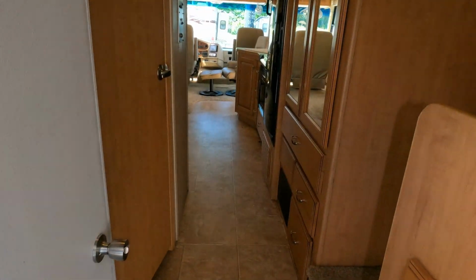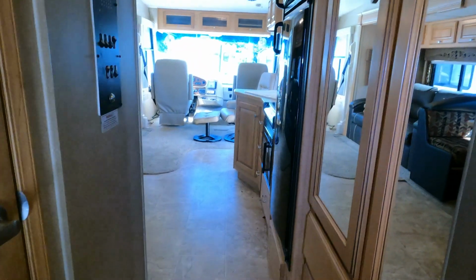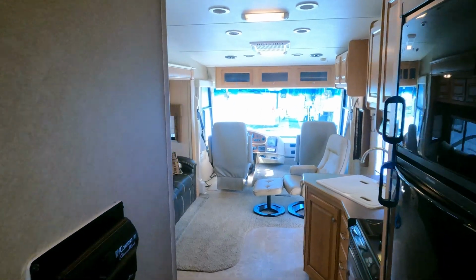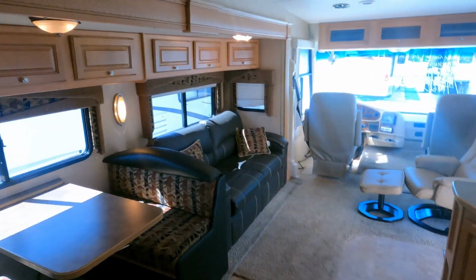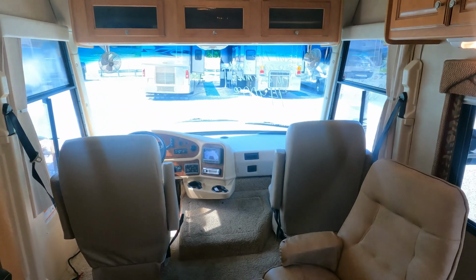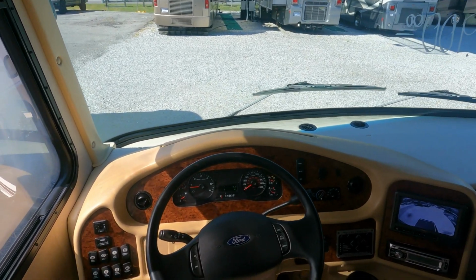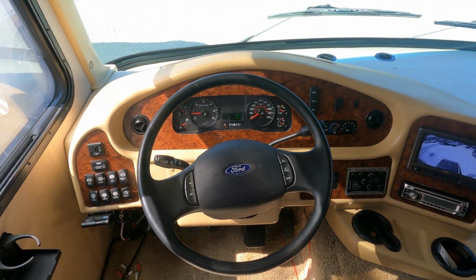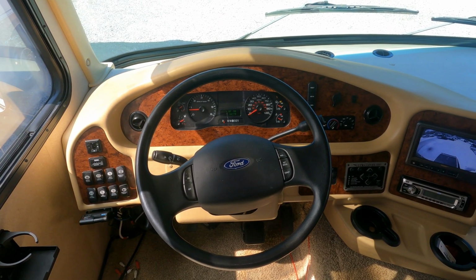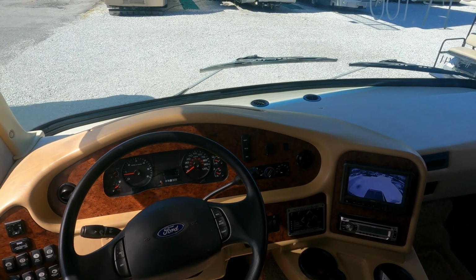So to me, a toy hauler is the most versatile floor plan you can have, even if you're not going to use it to put a Harley in, or a side-by-side, or a dirt bike, or four-wheeler, or whatever. You can use it for whatever reason suits your needs, and still have a lot of nice living area up here. So yeah, guys, nice unit. This one will not last long. The last toy hauler Class A I had was sold in less than 2 hours after the video published, if I remember right. This one right here is nicer than the last one, and priced for a deal. It's got the jacks. I mean, it's got everything you need, guys.